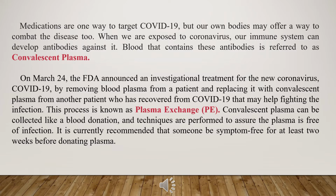On March 24th, the Food and Drug Administration announced an investigational treatment for the new coronavirus by removing the blood plasma from a patient and replacing it with a convalescent plasma from another patient who has recovered from COVID-19, which may help fight the infection. This process is known as the plasma exchange, or PE.